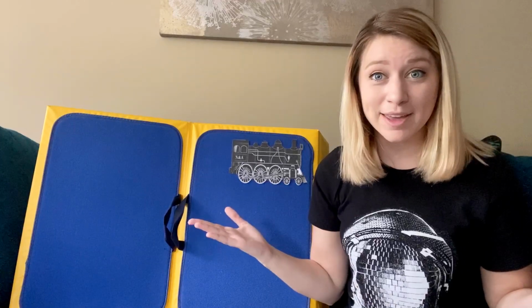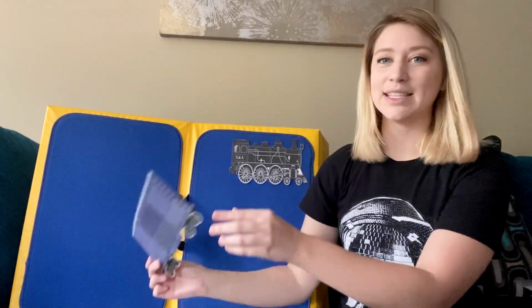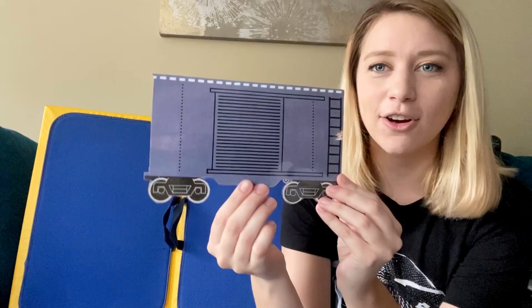Here comes the train. And we're gonna have more and more of our cars come out. Can you do that with me? Let's do it one more time, ready? Chugga, chugga, chugga, choo, choo. Here comes the train. Let's see what our very first train car is.